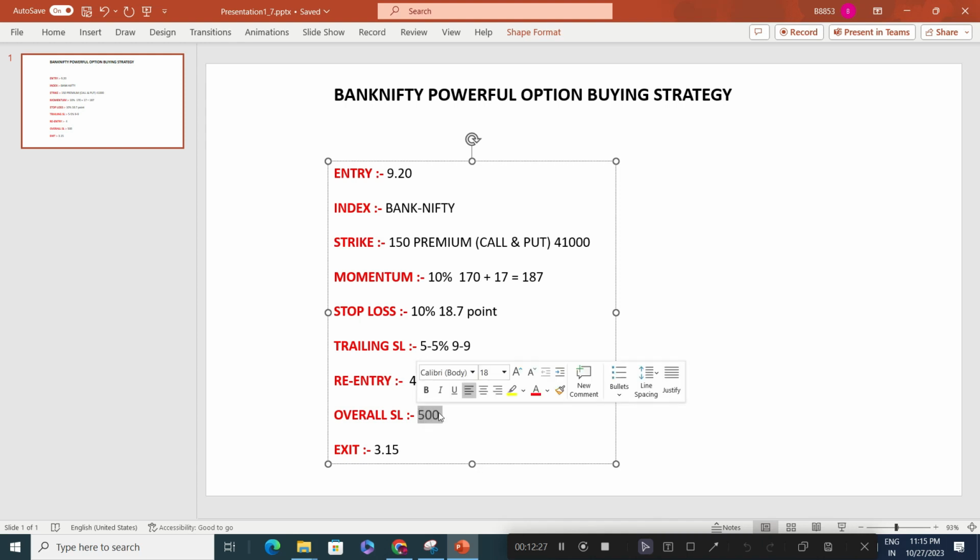Our overall stop loss is 500 rupees. So assume on any given day, if your loss reaches 500, we will exit the strategy and not take any more trades. Our exit timing is 3:15. At 3:15 we exit whatever the profit or loss is. If our overall stop loss or another condition is met before 3:15, the strategy exits before time. But assume at 3:15 our loss is 200 or our profit is 400, we will exit the strategy at whatever position it is. So this is our strategy.